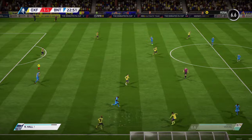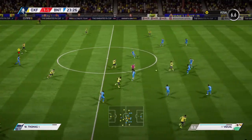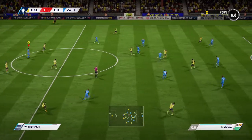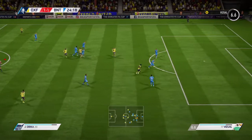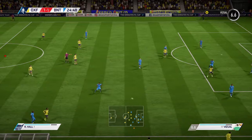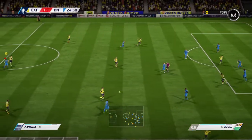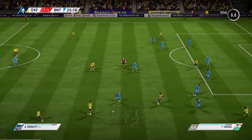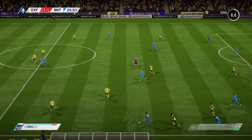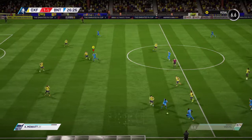There's the interception. To Thomas. Good work, really, to read the intention of the pass. That's a proper old-fashioned clearance there from the defender. Well, he's got support here. Found the force in that last attack. Somewhat a surprise to us all, really, that nothing happened at the end of it.